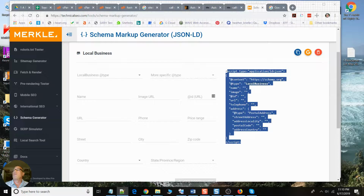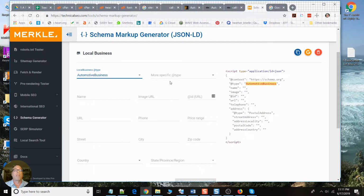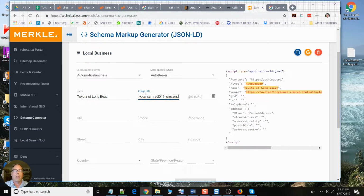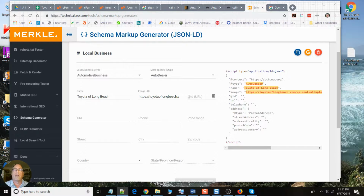But the type of business I'm doing is an auto dealer. So automotive business and an auto dealer. Okay, so I got that. And what's my business name? Which is kind of my URL, which is Toyota of Long Beach. Like what I did previously is I went into my WordPress on the money site and I uploaded a picture of a car, a Toyota. And of course I totally optimized it. I have Toyota Long Beach, Toyota Camry 2019 gray. So in the URL, in the picture file, I did go ahead and put that in there.